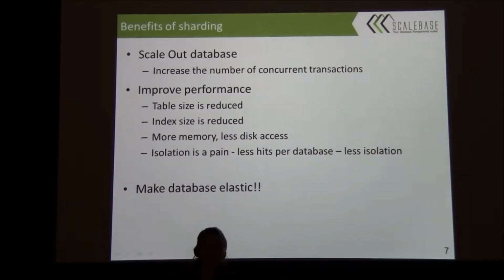So what are the benefits of sharding to begin with? We're talking about transactions. In our world, if we need to support a huge transaction rate, we need to make sure we are reliable. We need to make sure that all the transactions are eventually committed and that they're atomic. But we need to support it in an environment with a big number of records. So what is happening?